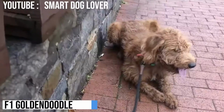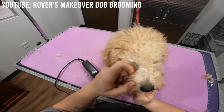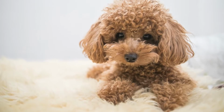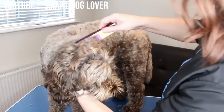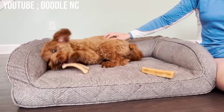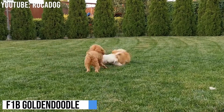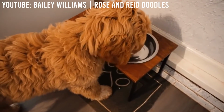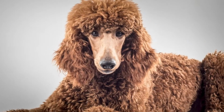F1 Goldendoodle. The genetic makeup of the F1 Goldendoodle is 50% from poodle and another 50% from golden retriever. This is a result of the cross between a 100% or purebred poodle and a 100% or purebred golden retriever. Many breeders find it very easy to breed F1 mini Goldendoodles because they are relatively easy to breed between a toy poodle and a smaller golden retriever. F1b Goldendoodle. In contrast, the F1b Goldendoodle has a genetic makeup which is 25% golden retriever and 75% poodle. It originates from the F1 Goldendoodle and a poodle.